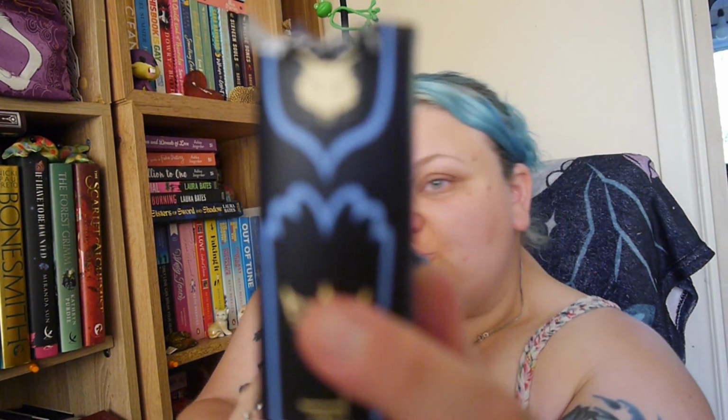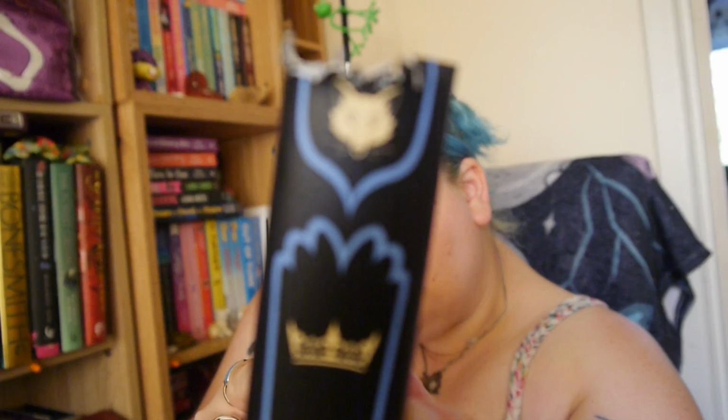This is my beautiful Illumicrate edition. I'm really annoyed actually because the cats have attacked this book, and as you can see, it's been chewed by a naughty person, and also there's a rip here. Anyway, so The Stolen Heir, I have read the trilogy of The Folk of the Air, so I'm very excited to continue on with this. And yeah, because I really, really loved the Folk of the Air trilogy, so I'm happy this is on the TBR.